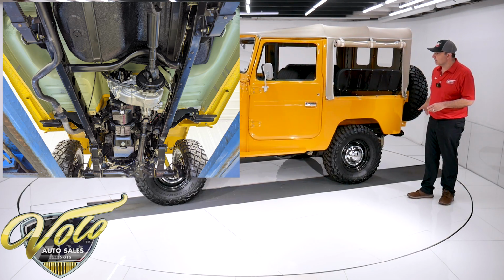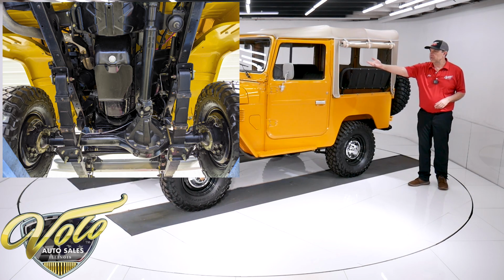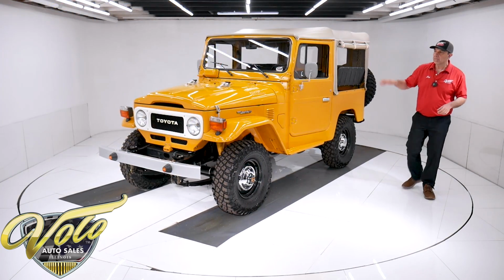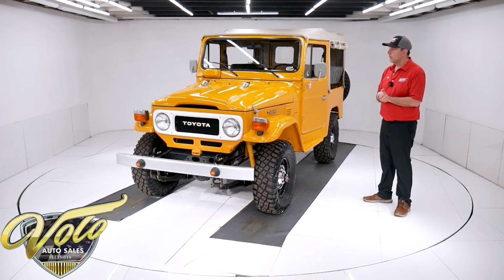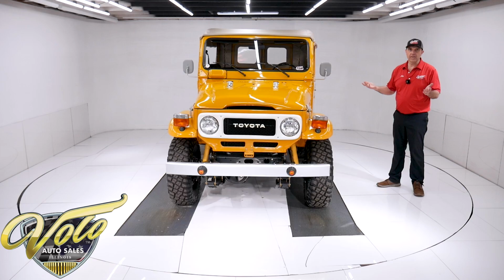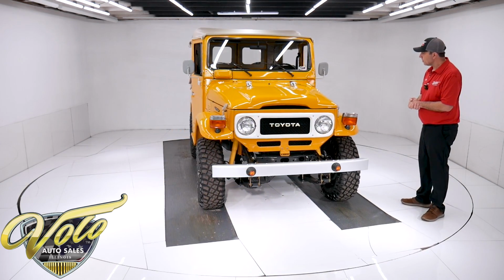The exhaust has been replaced. The underbody is sprayed with their primer that they would have used from the factory. It's duplicated right back to how it was. This has never left the Gulf Coast. I bought it in Biloxi, and they say that it's never gone north of there. So it's a rust-free vehicle.